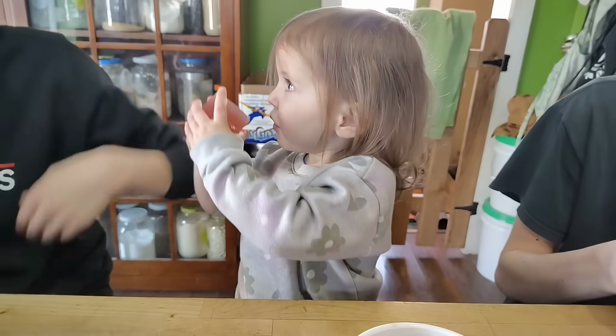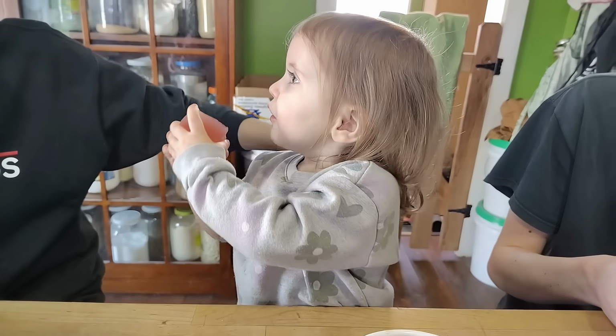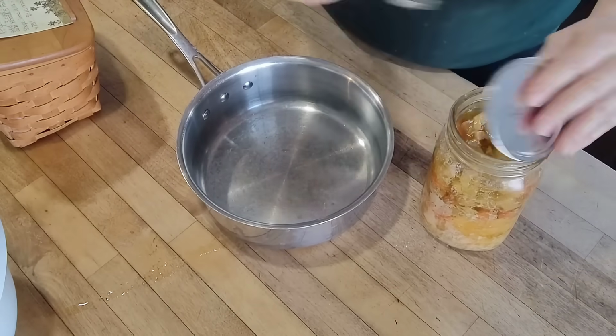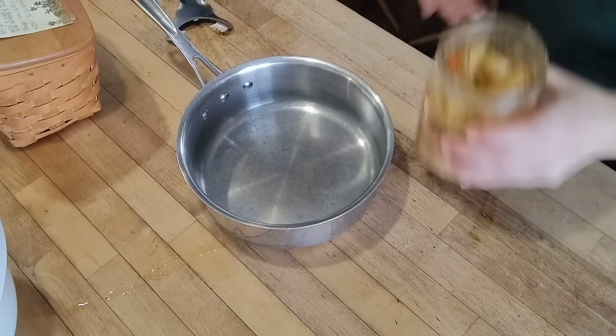It starts to melt down, and it's essentially like drinking juice. I didn't add any sugar to that because the juice was sweet enough and they didn't need the sugar as they're getting over their sickness.